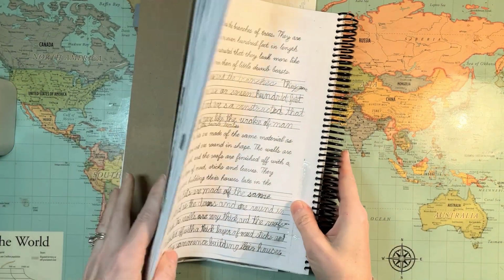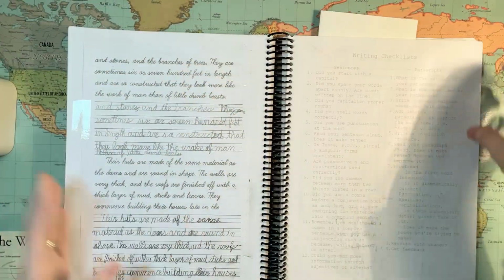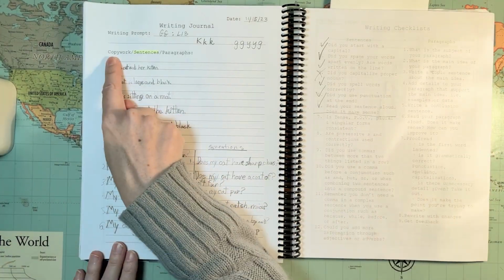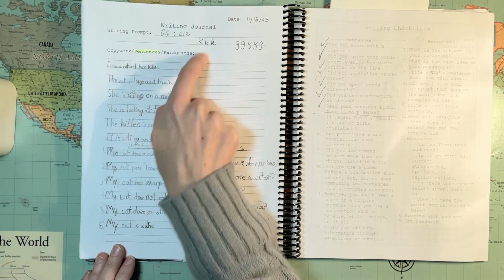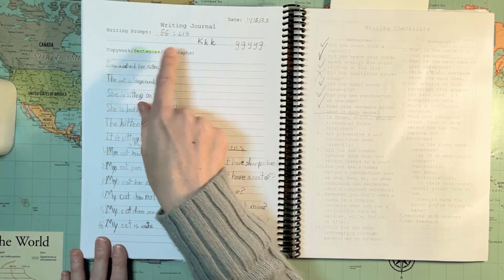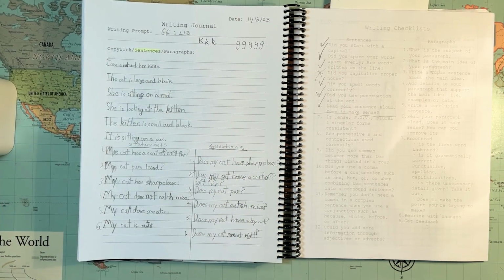The other thing that we are working with right now is the gentle grammar. This has just been a winning combination for us. I do Copywork one day, sentences the next. Copywork one day, sentences the next. He's obviously not at the paragraph level yet, but one day when we get to paragraphs, writing his own, I'll do that or some kind of resource I use with it.